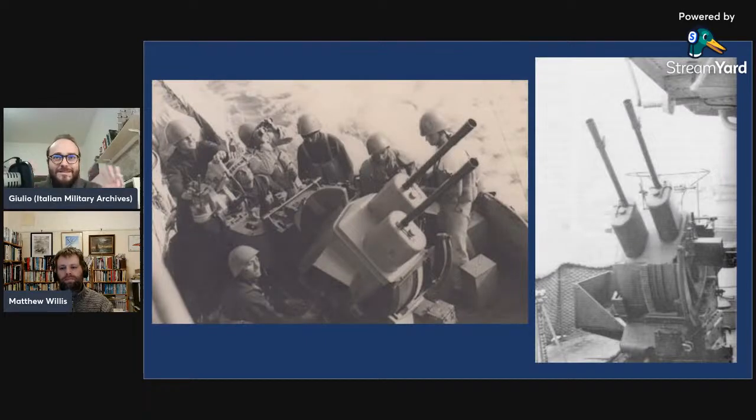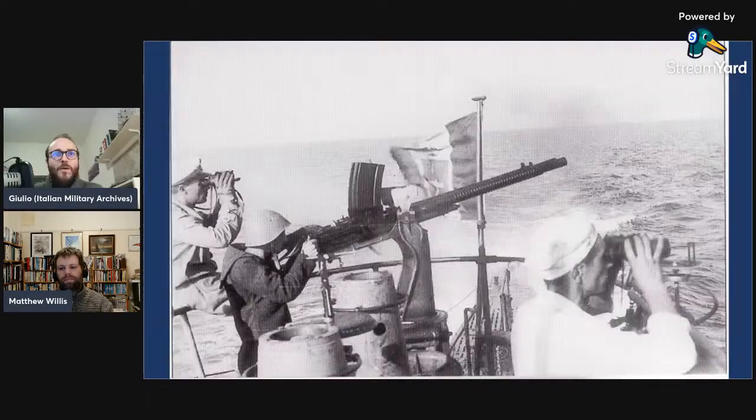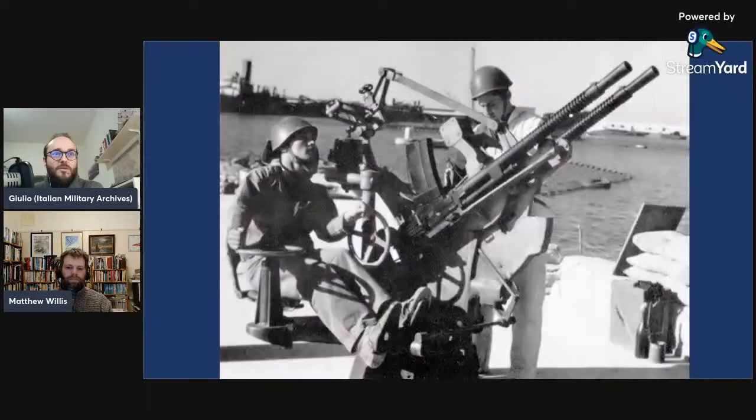So these were, let's say, the main light weapons used for anti-aircraft fire. It was a mixed evaluation, a mixed perception, because some of them were not sufficient for, of course, countering dive bombers and level bombers, but were a bit more useful for countering torpedo bombers.